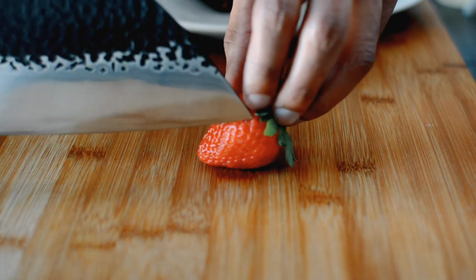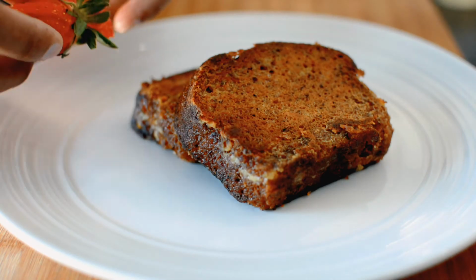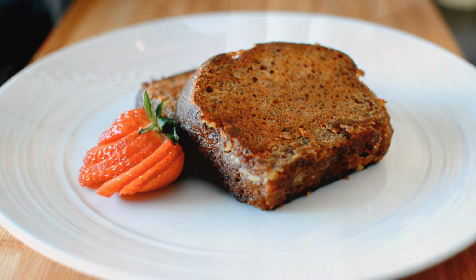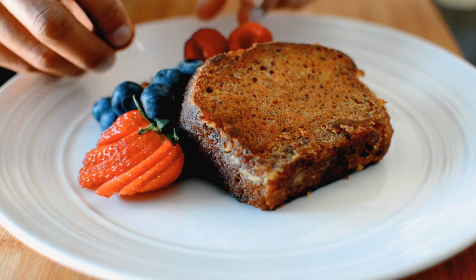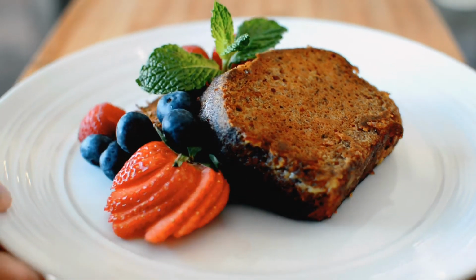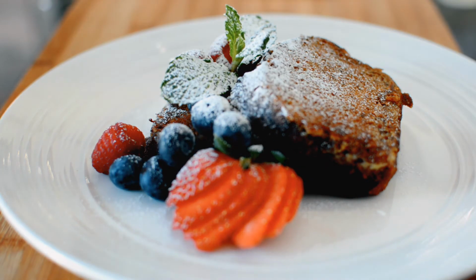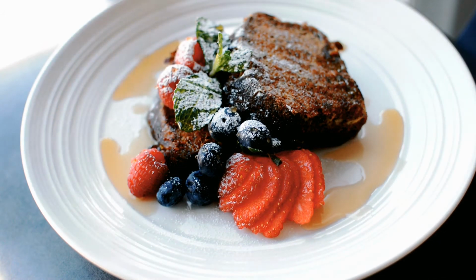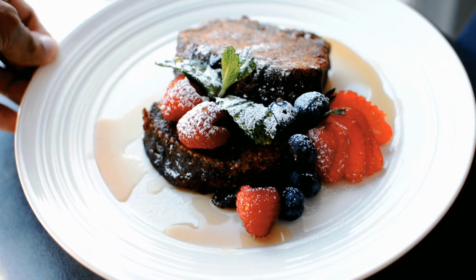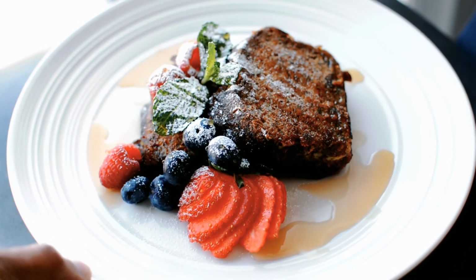Now it's time to garnish. Slice up some strawberries, a few blueberries and a couple of raspberries, a fresh sprig of mint, and then top it up with some icing sugar, and then more of that maple goodness, and you will try from home.